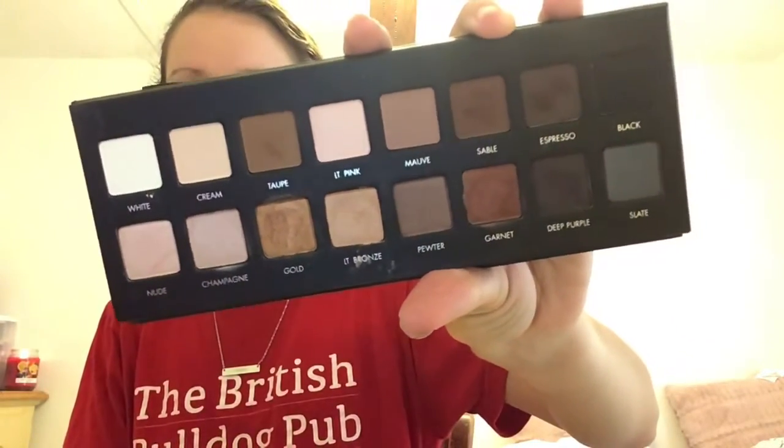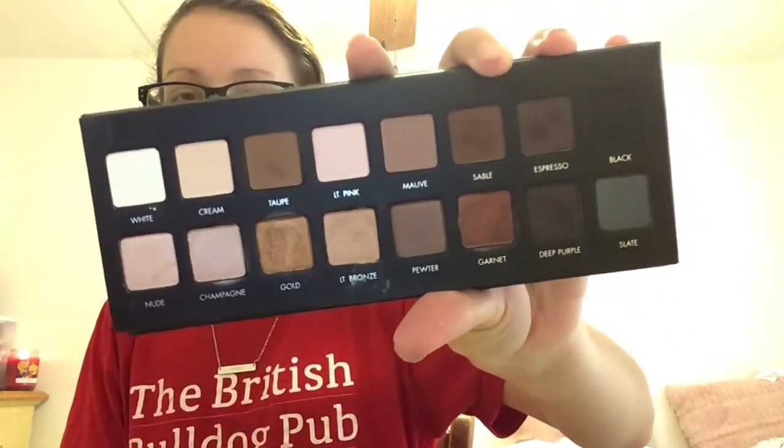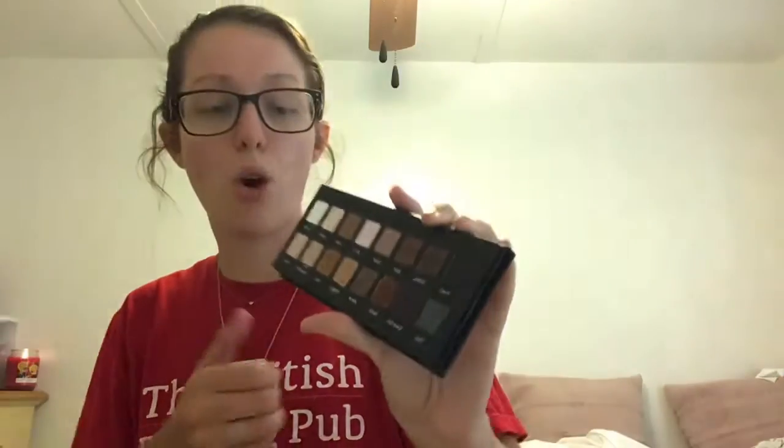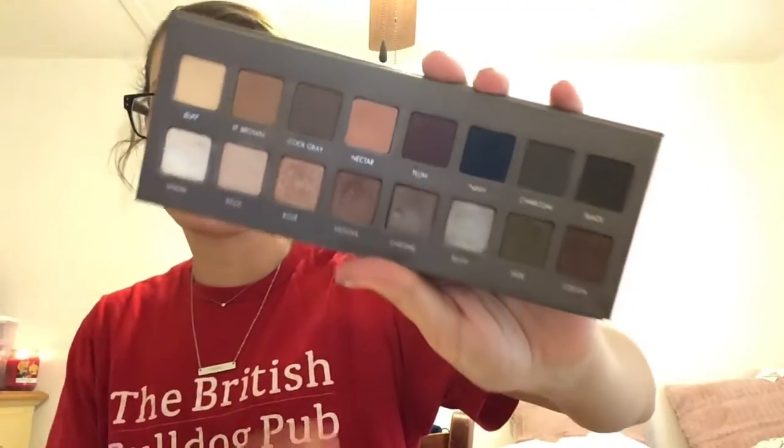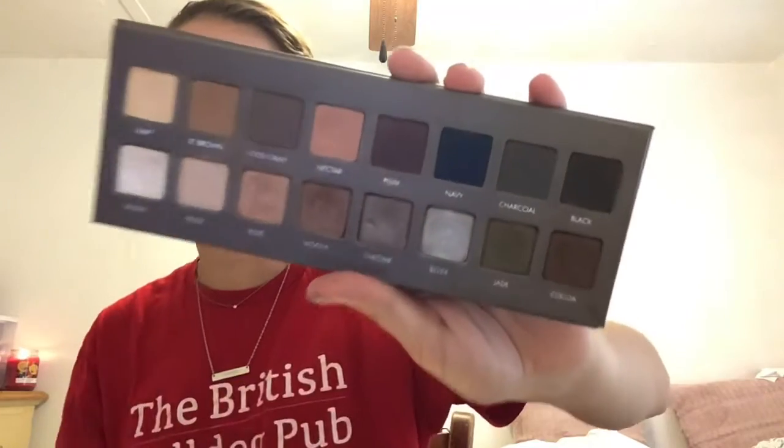I've used it a good bit. This is one of my favorite ones that they've ever released. This is the oldest one that they've released, but this one's really, really pretty, and I love it. We also have Lorac Pro 2. This one is more of a cooler toned palette. This is it right here. Very, very pretty. This dark blue is so pretty. This one is probably my least favorite because it's a cooler tone palette, but I've actually been getting into cooler tone palettes recently.